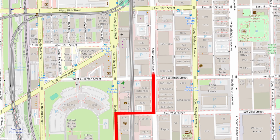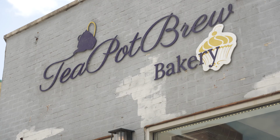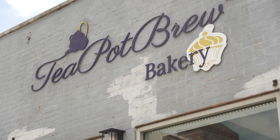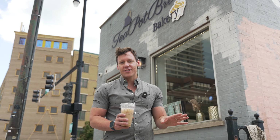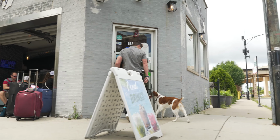Hey guys, so we are right in front of Pot Brew and Bakery, which is one of my favorite coffee shops in this neighborhood. It's right on the corner of 18th and Wabash. It's fantastic. It was one of the garages that were here that they actually converted, and it's so cute. It's locally owned, and it's one of the best coffee you will ever find. So come on and take a look at it.